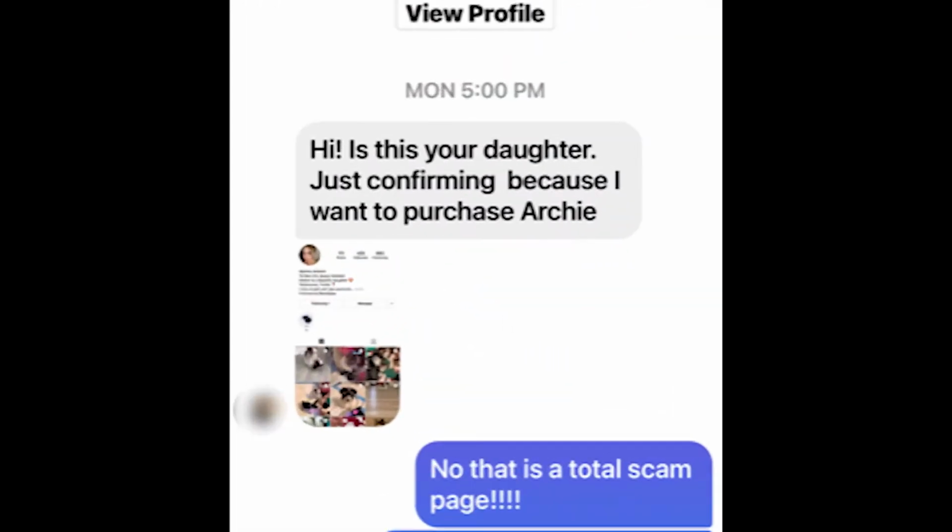Now, here's where things went wrong for the scammer. When asked for additional photos, they accidentally sent a link to the real breeder's profile. Now, this screenshot shows what happened next. The victim reached out to the real breeder to confirm the conversation she received in the screenshot was in fact real. And that's where the wheels fell off.